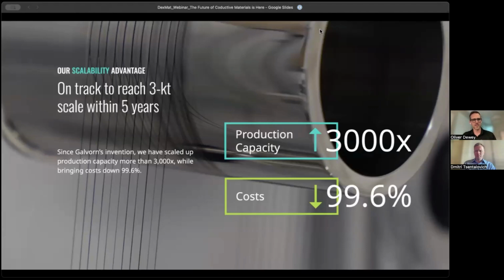We also have a scalability advantage. Right now we're on track to reach 3 kiloton scale within 5 years. Since Galvorn was introduced or invented, we've scaled up our production capacity 3000x, and we've reduced our production costs by 99.5%. We're really seeing exponential growth in how we've been able to scale this technology.